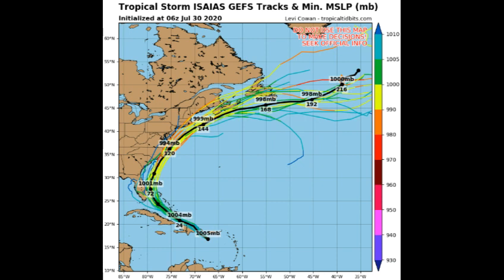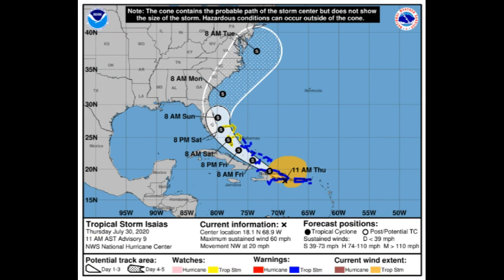And so for the potential path, here we have our GFS ensemble tracks. The black one is the main, or the average, out of all of these other minor tracks. So we're expecting that to be moving on a west-northwesterly track and start to move northward just off the coast of Florida, and then eventually turning out to the northeast when it is off the east coast of the US.